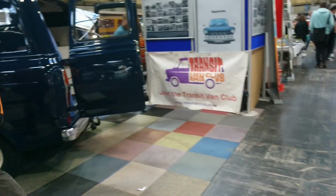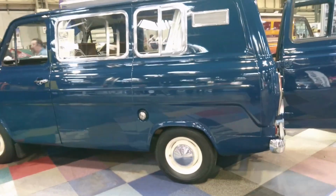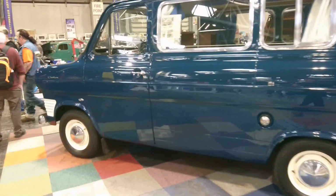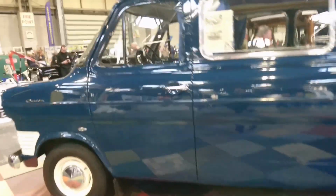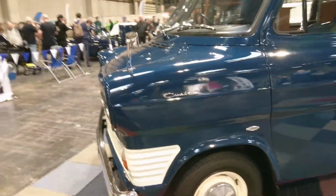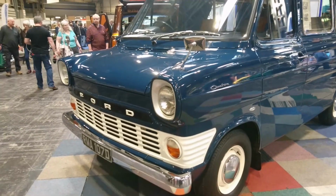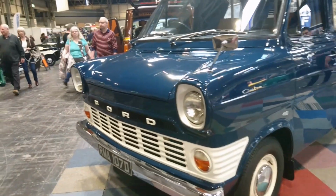Ooh, Transit Club. It's really showing, in this country at least, I'm sure many of you are aware of this, just how much we love classic Fords. And I also am quite fond of them. I've driven several of them, and even in me, I'm not even that old really, they generate a lot of nostalgia.